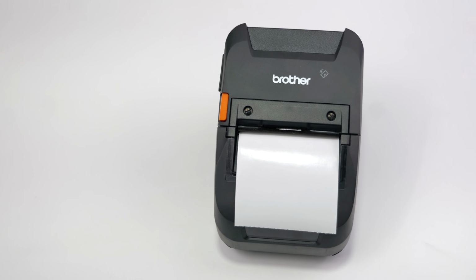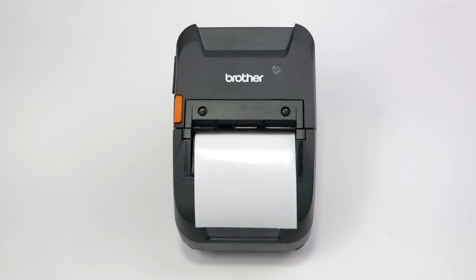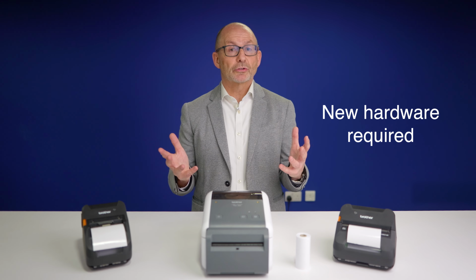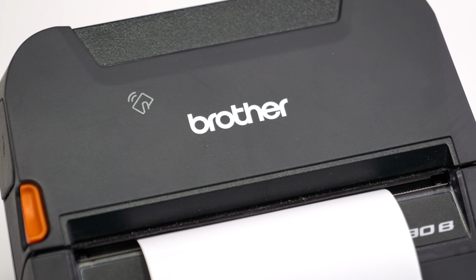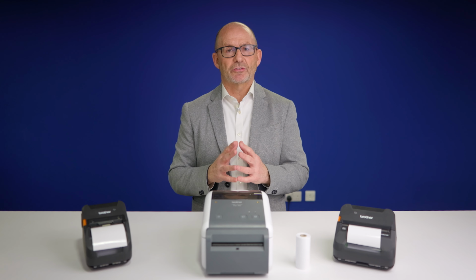So you might think Linerless is the future of printing for you, and in many ways you're right, there are many advantages. But there are a few considerations you need to think of before you can jump straight in the world of Linerless. Your existing equipment will not cope with Linerless labels. You'll have to invest in new printers. Brother's got that covered for you in our mobile range and our desktop range.